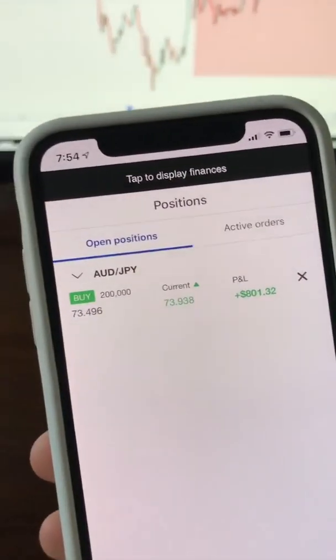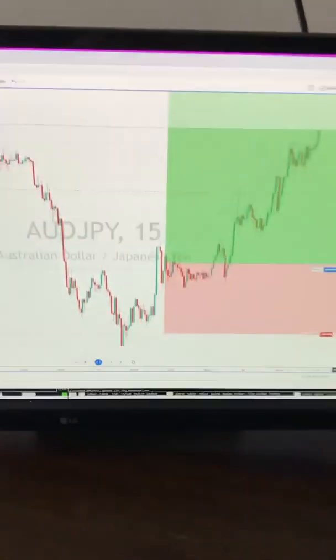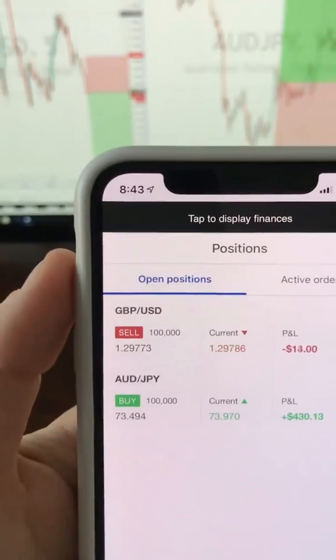position a bit today. But yeah, this was a trade I was holding overnight from yesterday, and it's looking pretty good coming into New York. So I'm gonna see what we could get today. I'll keep you posted.